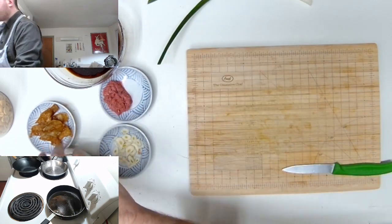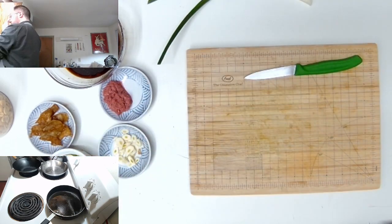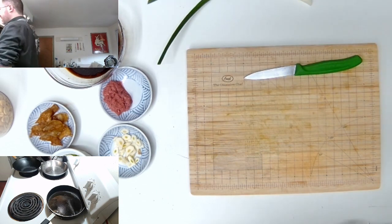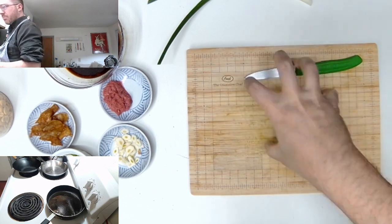Go yonder, the mung bean sprout. I think this is going to be a handful. I'm not going to measure it. This is going to be like a big pinch.